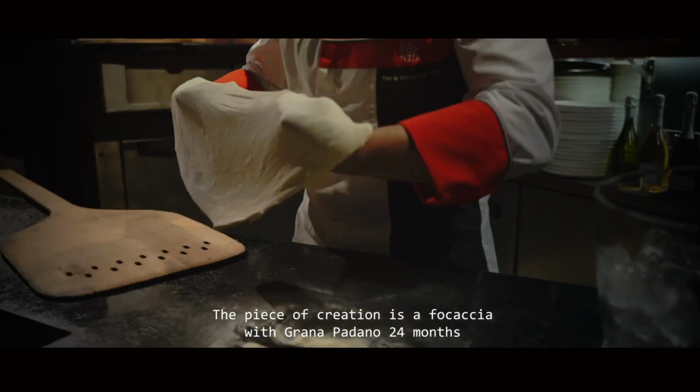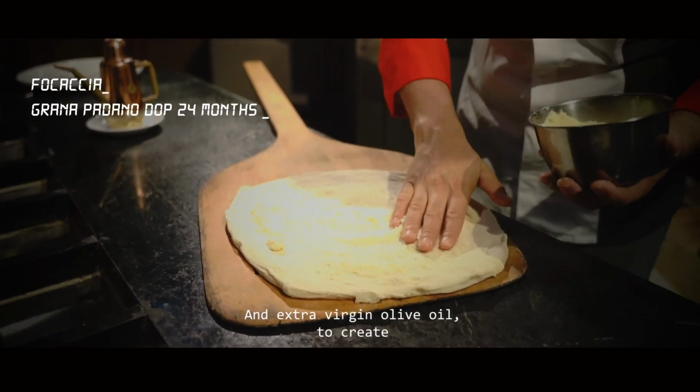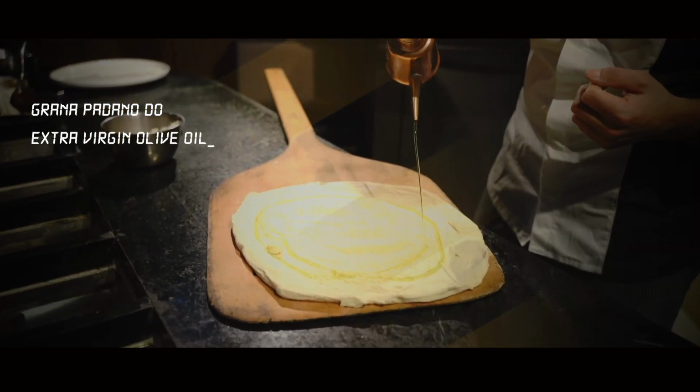The base of my creation is a focaccia with Grana Padano cheese 24 months and extra virgin olive oil to create the crispy part.